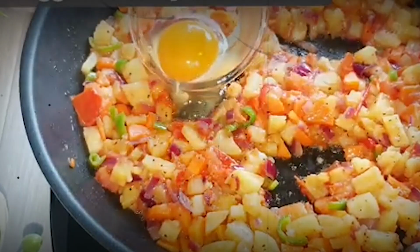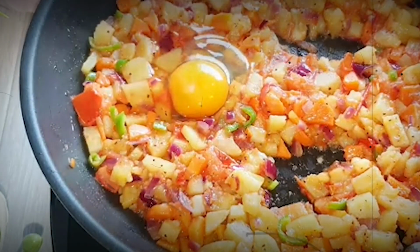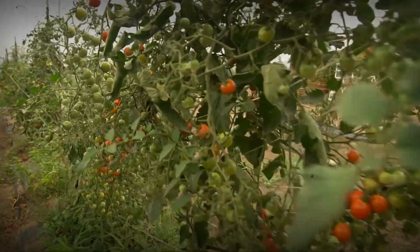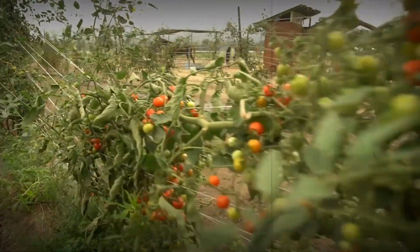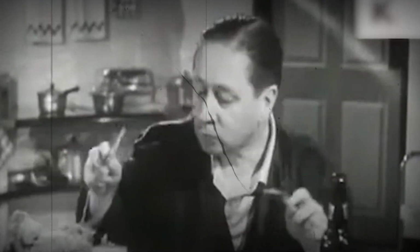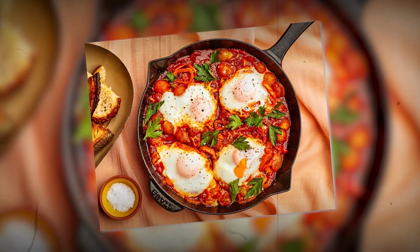Eggs, when affordable and available, were highly prized, often sourced from backyard hens or local farms. Tomatoes, whether fresh in season, canned, or even garden-grown, were a common staple that could stretch meals and add vital vitamins. Cooking them together in a skillet with a bit of fat turned these basic ingredients into a hearty breakfast that was both nourishing and delicious.